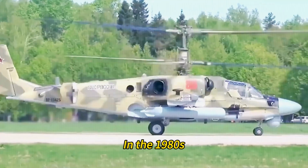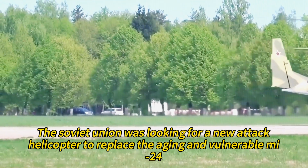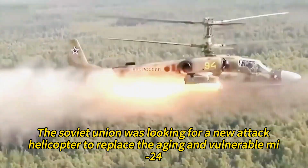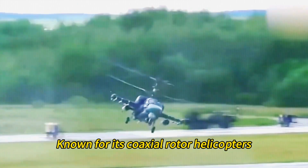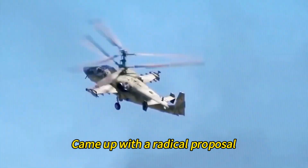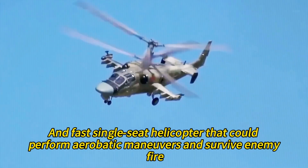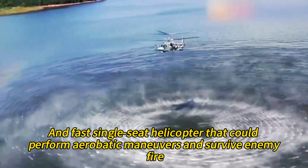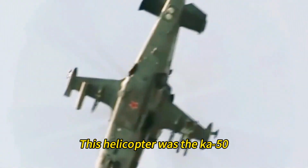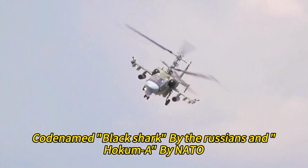In the 1980s, the Soviet Union was looking for a new attack helicopter to replace the aging and vulnerable Mi-24. The Kamov Design Bureau, known for its coaxial rotor helicopters, came up with a radical proposal, a sleek, small, and fast single-seat helicopter that could perform aerobatic maneuvers and survive enemy fire. This helicopter was the Ka-50, codenamed Black Shark by the Russians and Hokum by NATO.